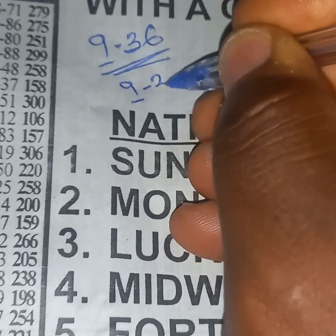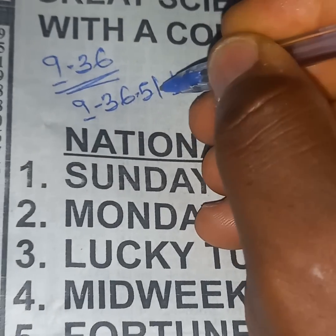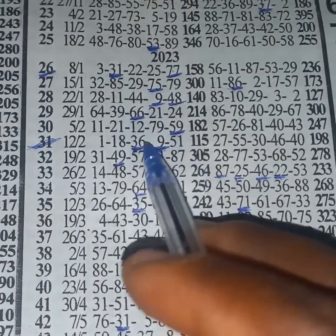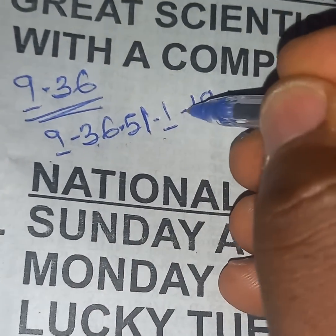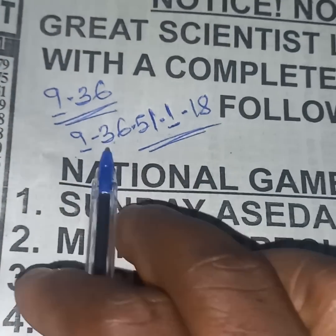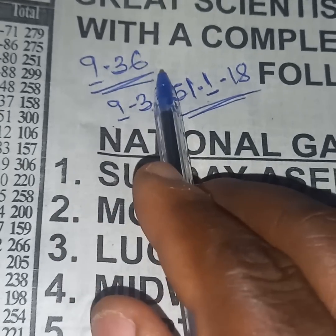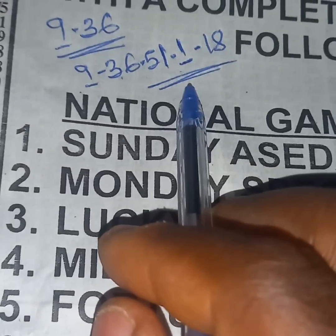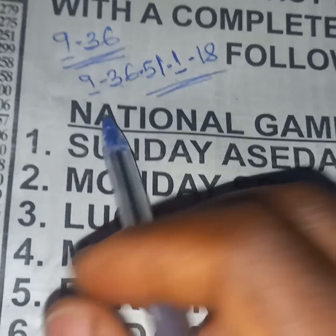Single 9, 36, 51, single 1, 18. Perm the event. Event 30, event 31: single 1, 18, 36, 9, 51. This is what we are staking for Sunday Aseda. Two sure, single 9, 36, number in its shadow. Then single 9, 36, 51, single 1 and 18. This is an event and 5 numbers to perm.